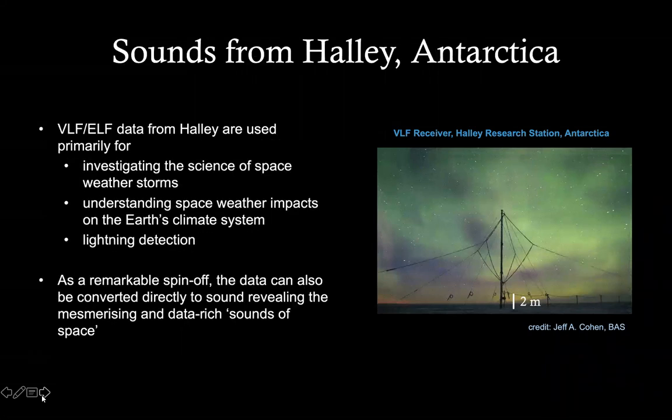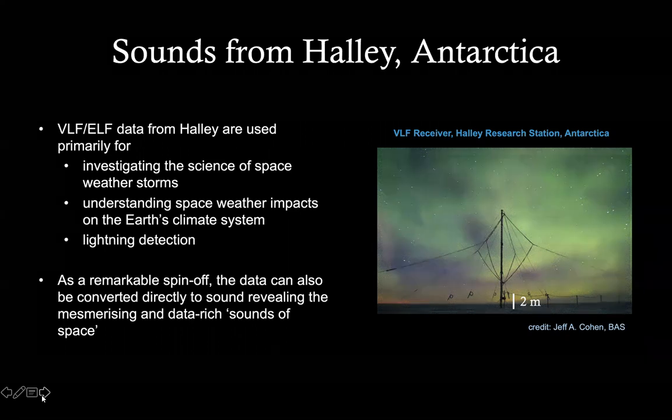At the British Antarctic Survey, scientifically, we use our VLF-ELF data recorded from Halley primarily to help us investigate the science of space weather storms, to understand space weather impacts on the Earth's climate system, and also for lightning detection as part of a worldwide lightning detection network. And as a remarkable spin-off, the data can be converted directly to sound, revealing the mesmerizing and data-rich sounds of space.